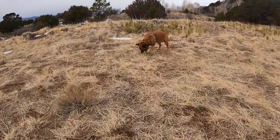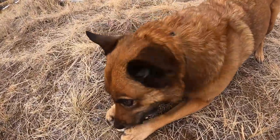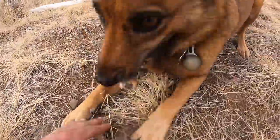What are you doing, little stinker? Did you find a bone? Let me see. Let me see it. Oh my goodness. Oh yeah, we can do it.